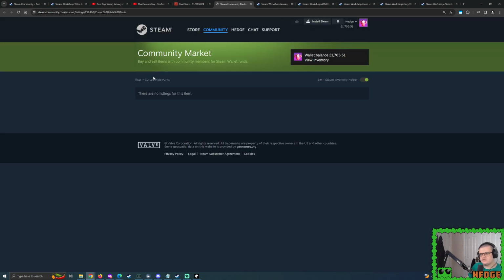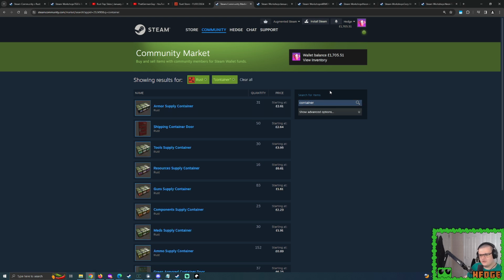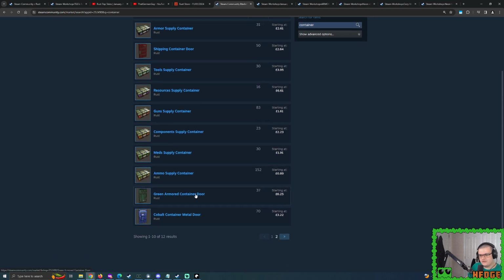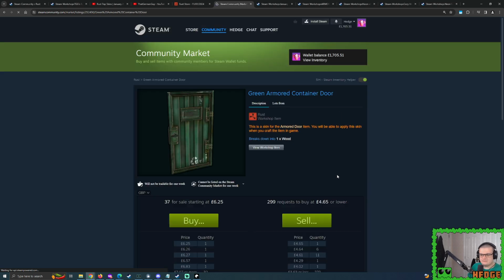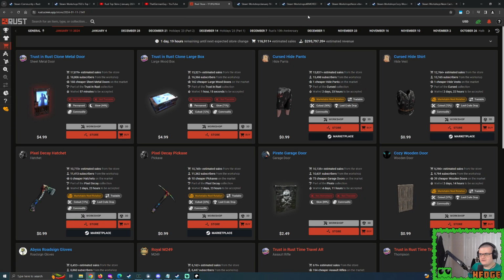Go! Why is it so slow? Shouldn't be. Steam market's been a bit meh recently. Container. Yeah, I'm sure we have an armoured door. Door, container, yeah, there we are. So, looks very similar to this, but coloured red instead. But then again, that came out like 7 years ago, and I'm not joking there. So, back over to here.